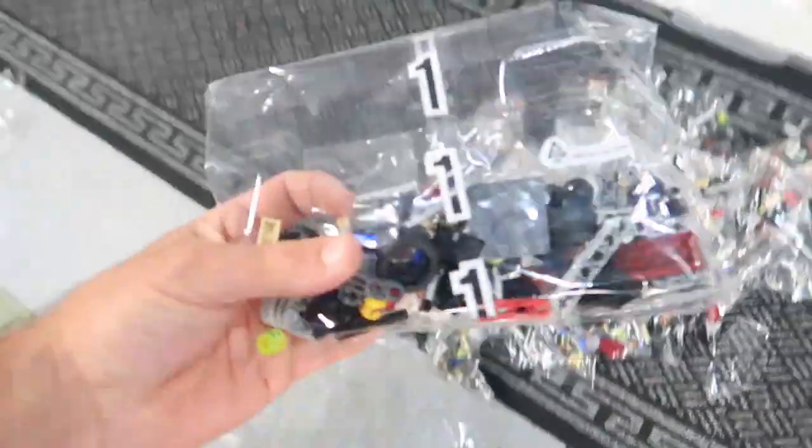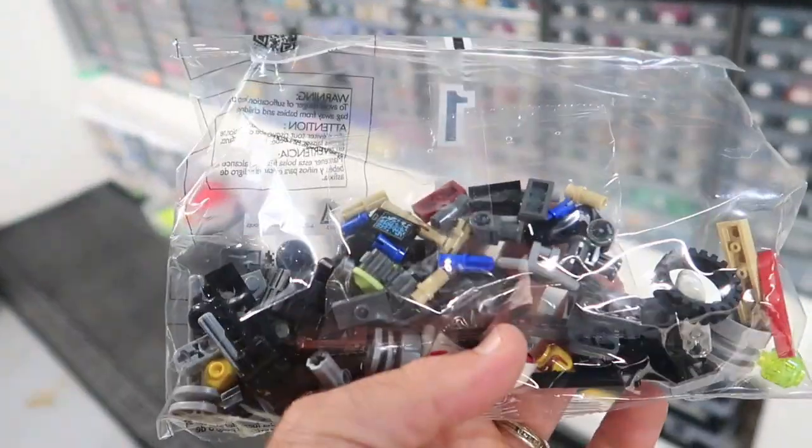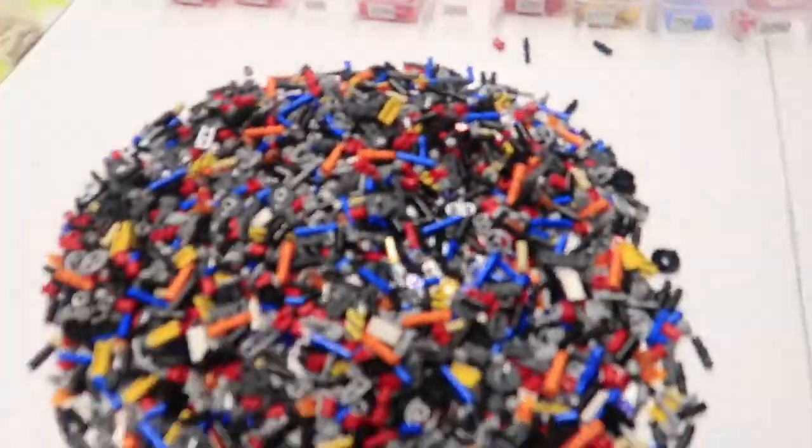That one won't be as bad. This is the small pieces. I don't know about bag 1. I don't remember. Oh yeah, there's hardly anything in there. That small bag is nothing. So all 24 of those should take 45 minutes, I'm guessing. Just gotta get through this.